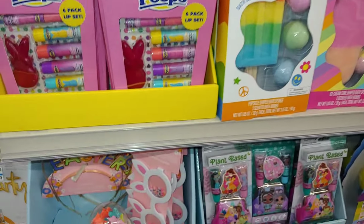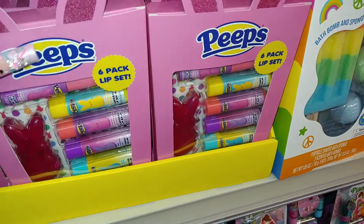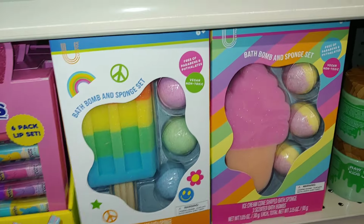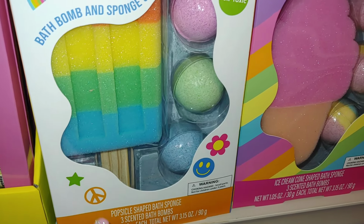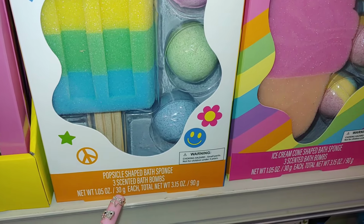So cute, the container. So again, they don't have prices on these because I think they just put these out today, probably this morning. I'm not sure, and they're not finished. Just wanted to show you this bath bomb and sponge set. Look at that rainbow popsicle with the little bath bombs. They're scented bath bombs. That's cute.